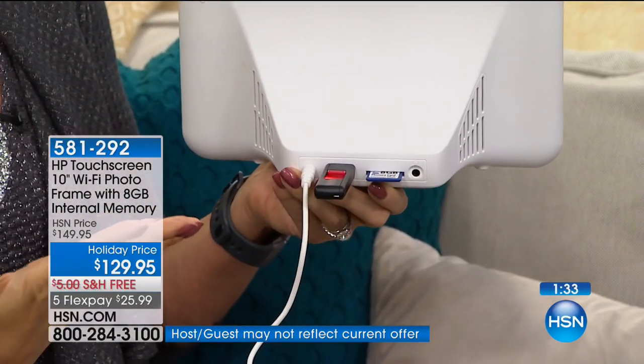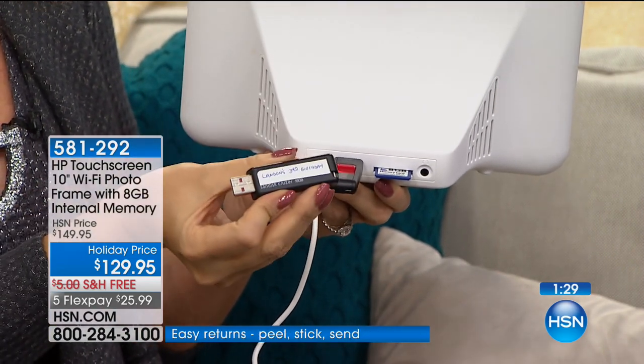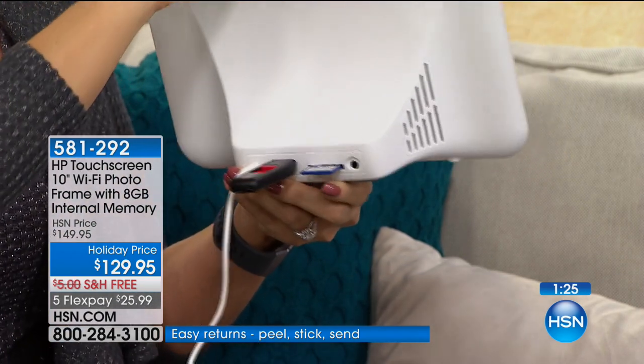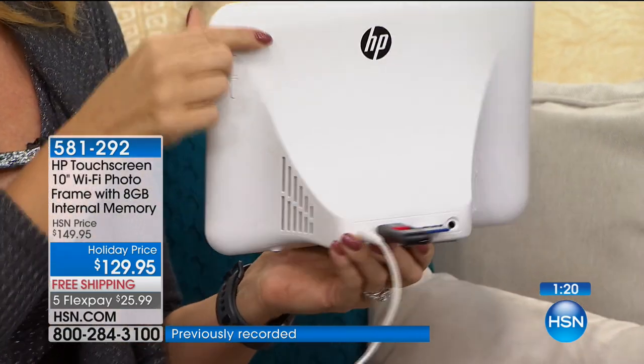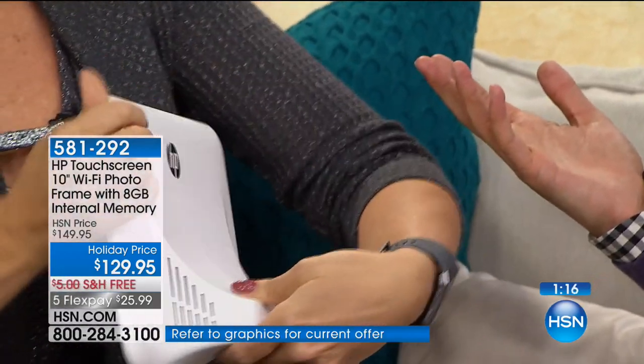So if you have music that you want to play, if you have great family memories, I happen to have my son's 3rd birthday party right here on a USB. You can walk up to this and pop it in and play back all of those beautiful memories. And look at this, by the way, stereo speakers from Hewlett-Packard. So the sound quality on this is out of this world. And your volume is over here.